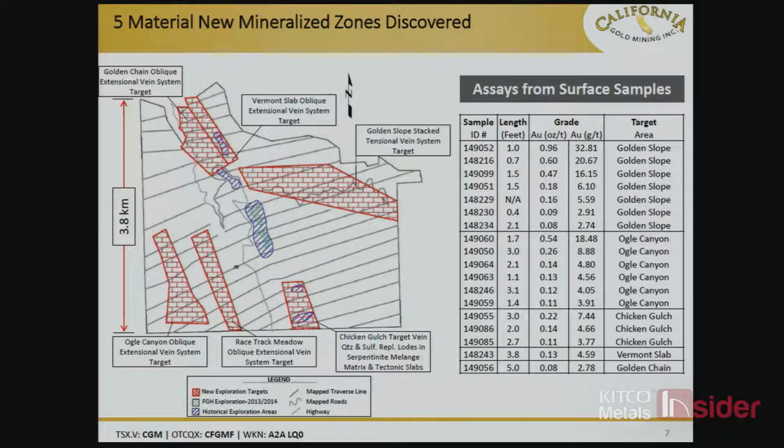On the eastern side, we found this massive conjugate structure, which is roughly 2 kilometers long by itself, half a kilometer wide. And look at some of the grades that we discovered in that eastern zone. 32.8 grams per ton. That's not a fluke. That sample was taken right next to the French mine, which was averaging 32 grams per ton back in the day. Next sample shows 20.67 grams per ton. That's not a fluke either, because that was taken right next to the Evans mine, which was right over here, averaging 23 grams per ton back in the day as well.